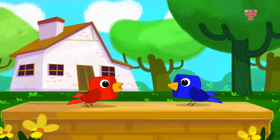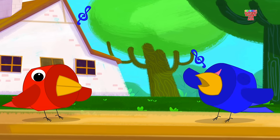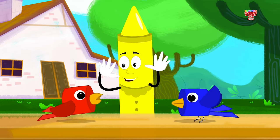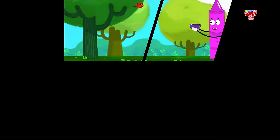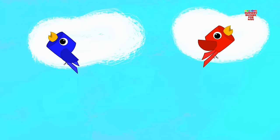Aren't they cute? Two little Dickie birds sitting on a wall. One named Peter, one named Paul. Fly away, Peter, fly away, Paul. Come back, Peter, come back, Paul. Look, there goes Peter. Look, there goes Paul.